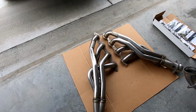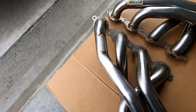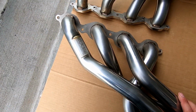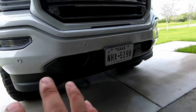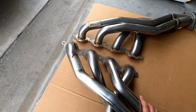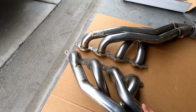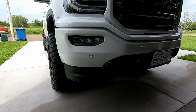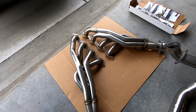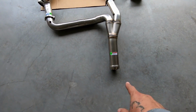All right, so here you have it. These are the Kooks long tube headers, 1 7/8. I thought about getting them coated, but I think I'll just leave them like that. The engine compartment has a lot of room, so there will be some air flowing through it. It's not like the Corvette where everything was so tight and the heat would stay there. With the truck being as high as it is, there'll be a lot of air moving through the engine bay, so they're not going to get coated. This is the off-road Y pipe that will connect into my Texas Speed catback.